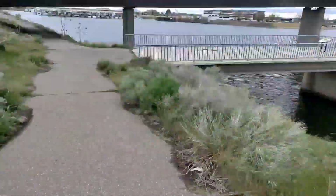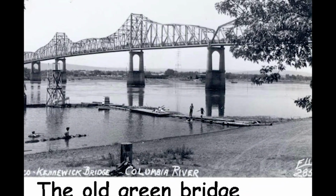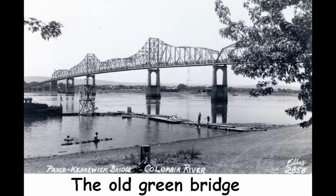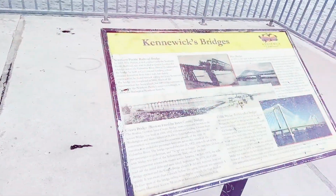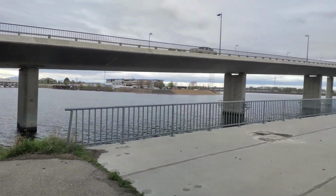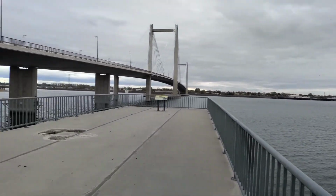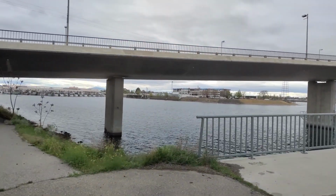So let's talk about the quote-unquote Green Bridge. It's known as the Green Bridge because of its color, but officially it can be known as the Pasco-Kennewick or the Benton-Franklin Intercounty Bridge. A few key takeaways. There's a lot of information to go through. However, I will provide a link to the source that I used for this video. Before we get into that, here is where the bridge would have crossed the river, standing next to what we know as the cable bridge.